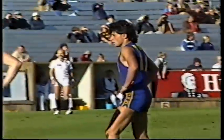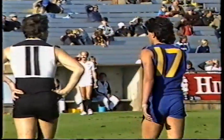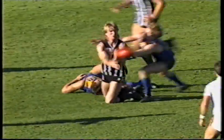Certainly was. Also an error by those three West Torrens players. They didn't realise they were on their own. Dominic Fotia coming across quickly. He could have settled himself a little bit then. Didn't realise that he could have, maybe a little handball would have been on. That almost looked like a mark out there then to Colsey.